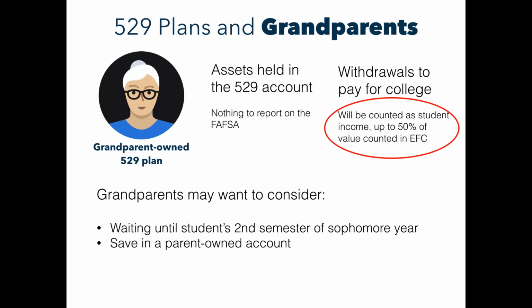So the funds withdrawn from a grandparent-owned 529 to pay for college is going to count as student income on the FAFSA, and that could be assessed at up to 50%. So that means if a grandfather wanted to give $10,000 to help pay for college, it could reduce the financial aid by as much as $5,000. So of course you want to avoid this. Your intentions are not to give the child half of the gift that you wanted to.